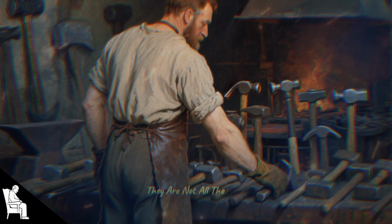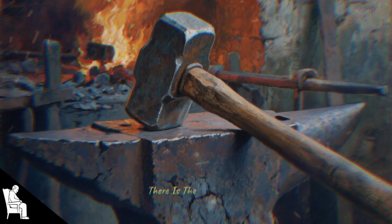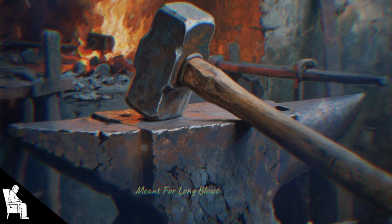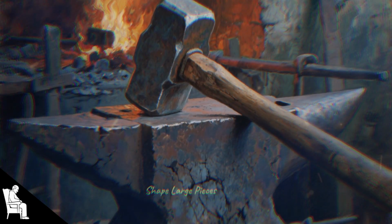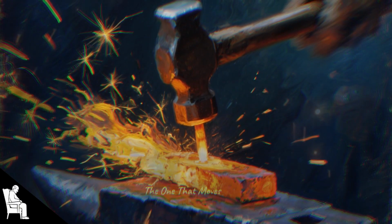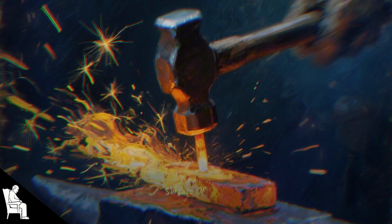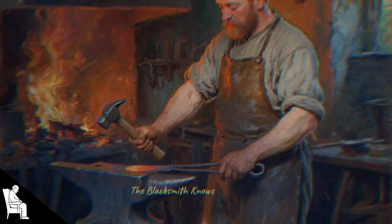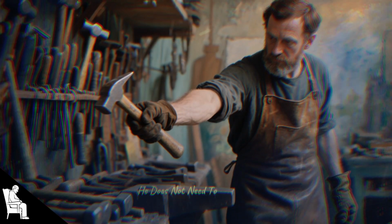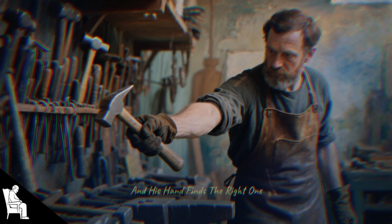They are not all the same, and each one has a distinct weight. There is the heavy sledge, too much for one hand, meant for long blows that can shape large pieces of iron. Then there is the lighter hammer, the one that moves quickly, almost dancing across the glowing surface of metal. The blacksmith knows the balance of each by feel alone. He does not need to think. He just reaches, and his hand finds the right one.